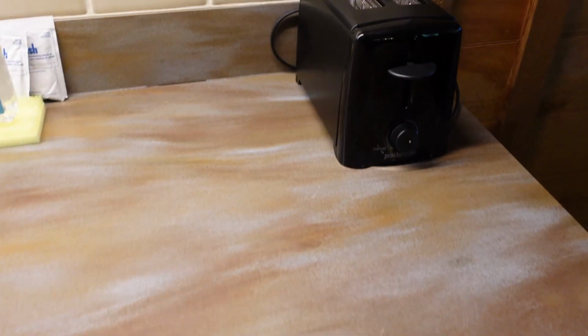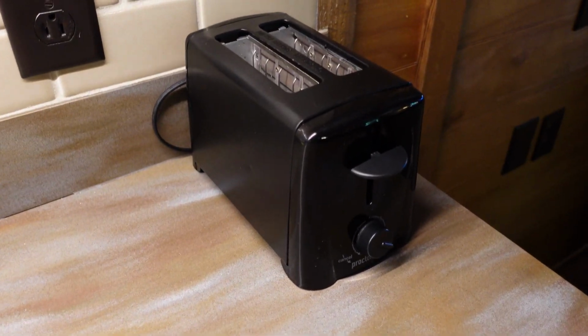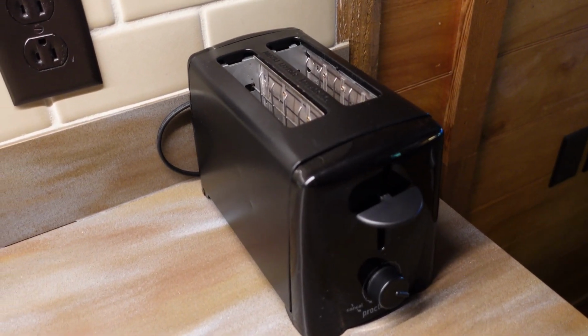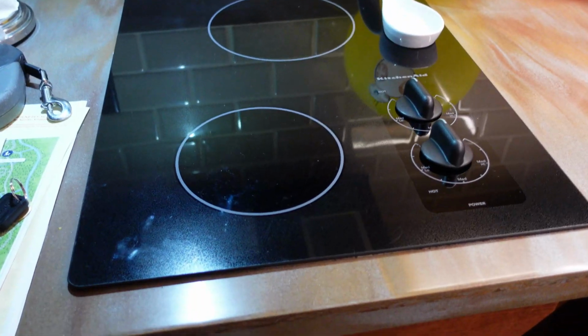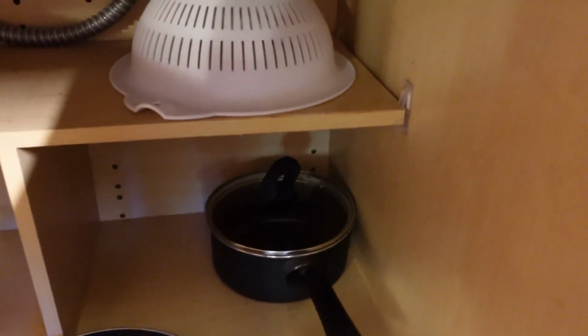Right above the dishwasher is a toaster oven. This is a throwback. I don't feel like any millennials have toaster ovens like this anymore. Want to use your stovetop, you obviously have all of the things that you need. A strainer too if you want to make pasta.